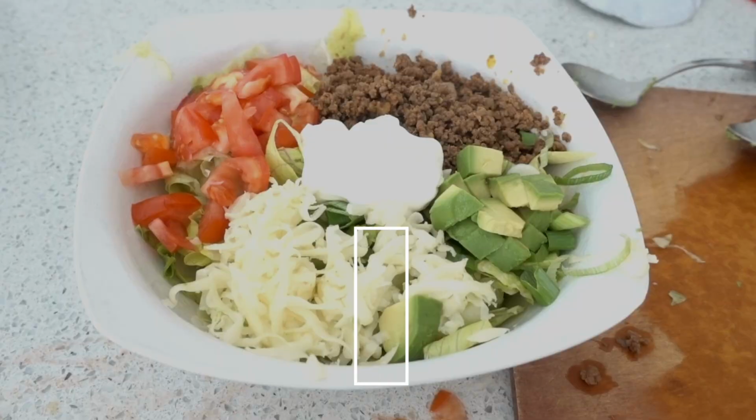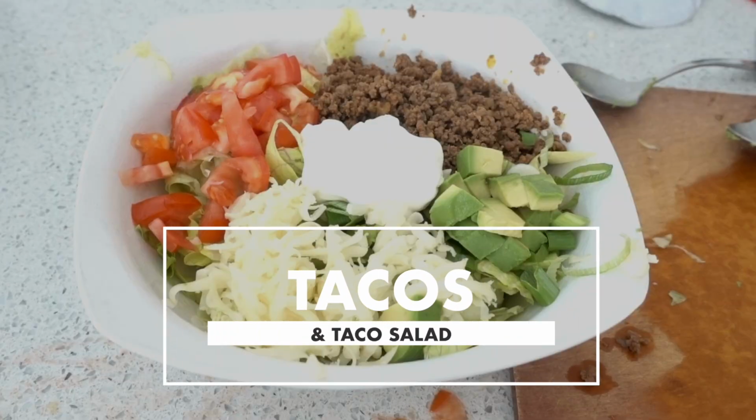If this sounds like your family, then keep watching, because here are some of our favorite weeknight dinners that you can whip up for the kids, for your husband, that's healthy, quick, fresh, and easy. It's taco night, baby.